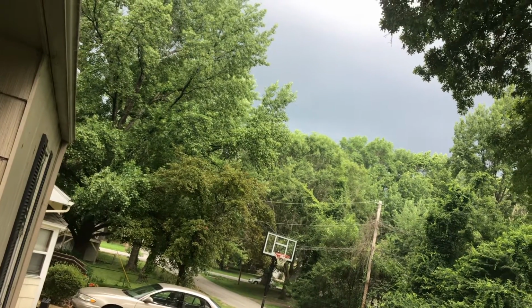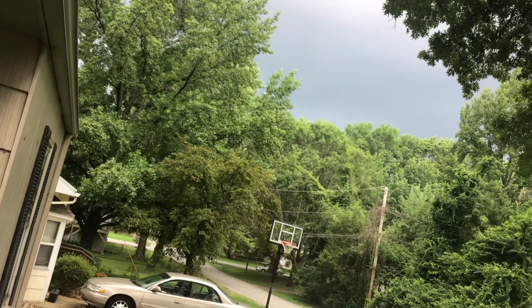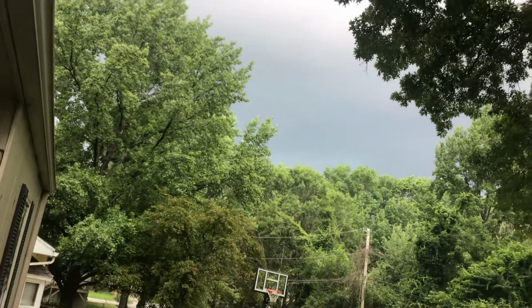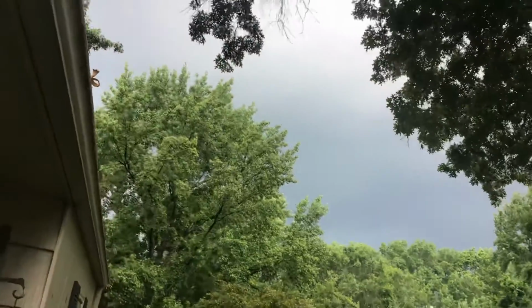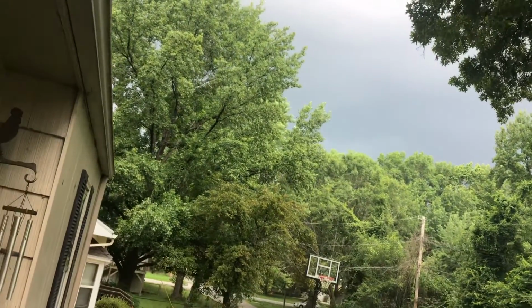There's some thunder. Look at this. It's ridiculous looking. I'm trying to look at it with my naked eye too. Yeah, I wish I was at my aunt's house right now, but this was not in the forecast.